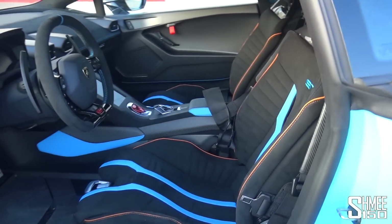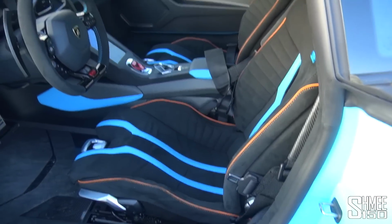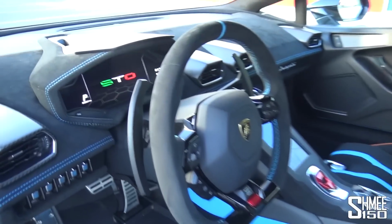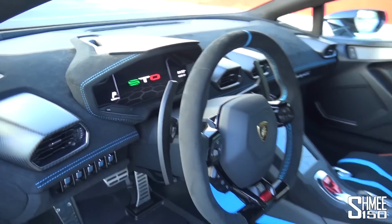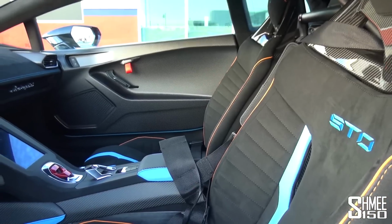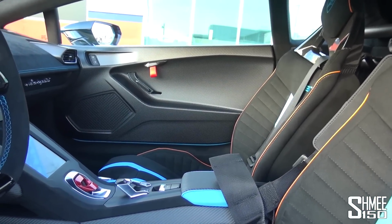If we head though to take a look inside the STO, check this out. The new sport seats, which will certainly be my choice. You can opt to have it with the full carbon fiber buckets, the racing seats that were found in the Performante. You've got the STO lettering as the dashboard comes on. We'll turn it on in a moment as well. But in here, quite fundamentally changed. You've got the carbon skin for the door cards as opposed to the normal, perhaps more refined versions. This is the track specification.